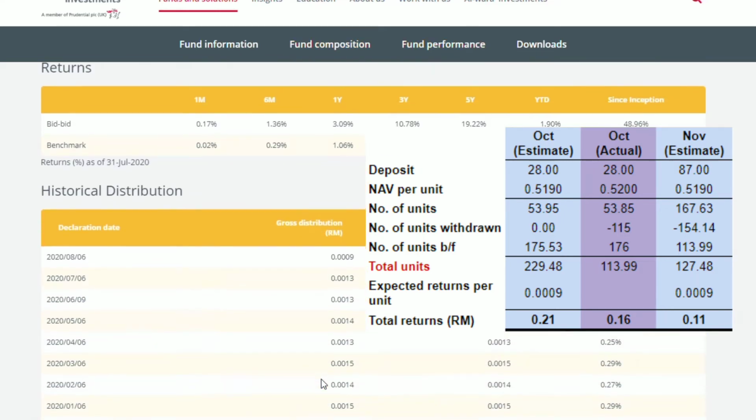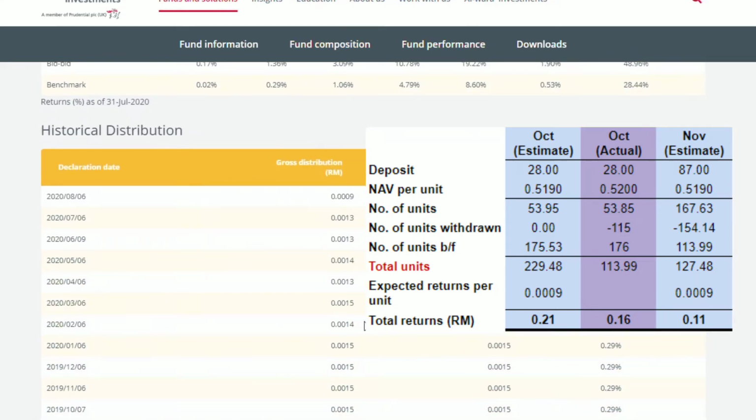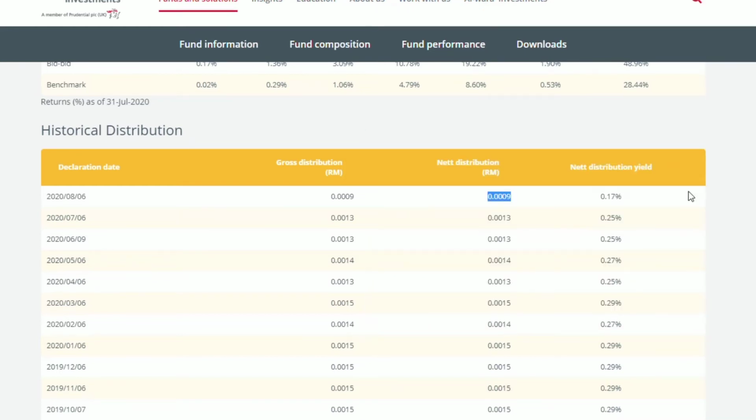We'll take the net distribution of 0.0009 and times with the approximate number of asset units we have after deducting the number of units to be withdrawn, making a total of 127.48 units, and we are expecting to receive 11 cents in December. That's not too bad at all, earning higher interest while waiting for the money to be transferred out into the main portfolio accounts.